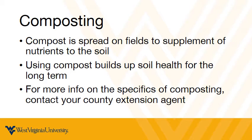And I mentioned we're not going to really get into the specifics of composting because it is a highly scientific process. Depending on the way you compost, it's a lot of trial and error, a lot of practicing things and doing things a certain way to get that finished product in the time that you might like. But if you're interested in more specifics of composting, I recommend that you contact your county extension agent, and they might be able to provide you with fact sheets or more information on how to get started with composting, what stuff's good to put in a compost and what stuff we do not recommend you put into a compost.